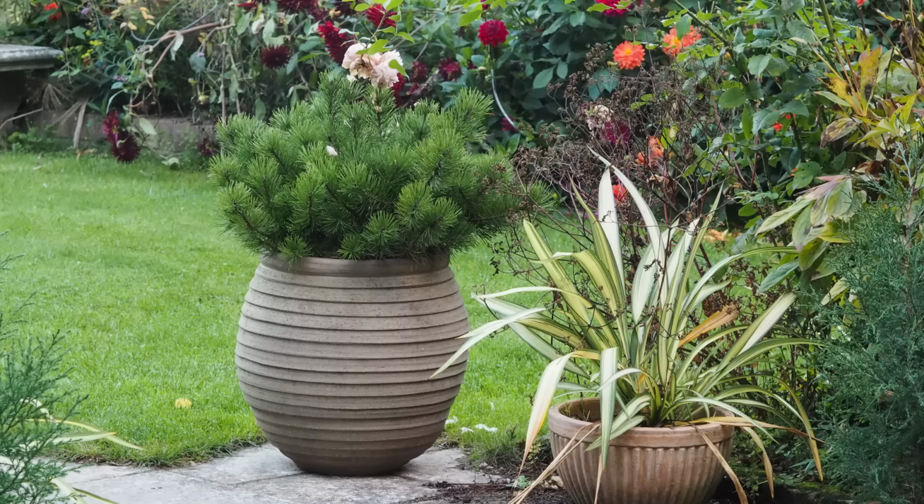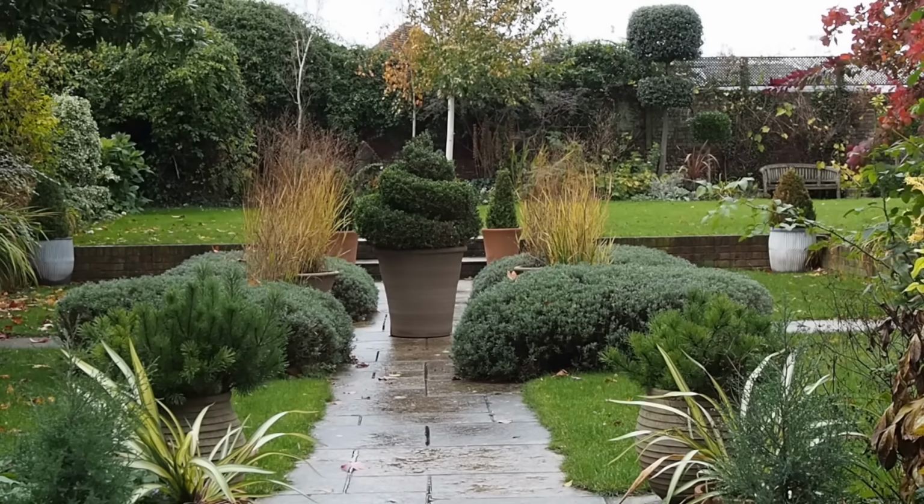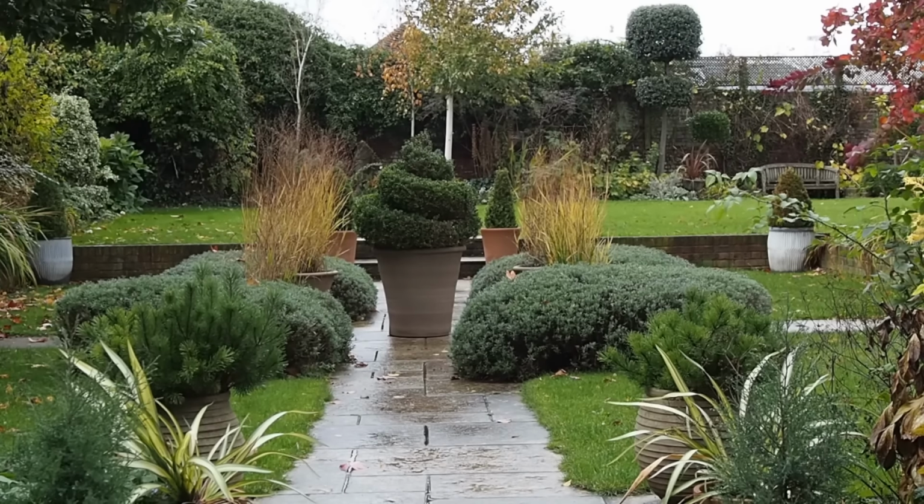But it hadn't, no, and I've been really pleased with them because they've created a bit of shape and contrast in pots. They've been absolutely great over this hot, dry summer.